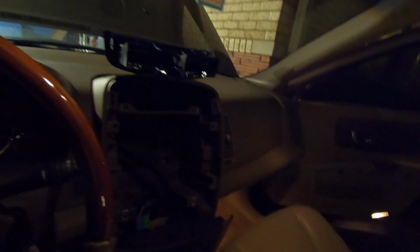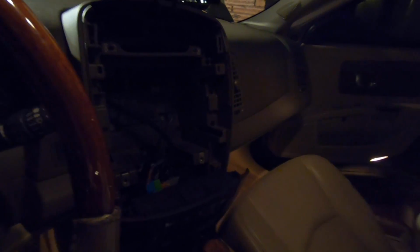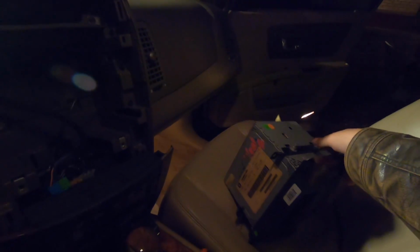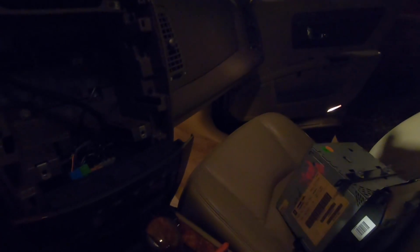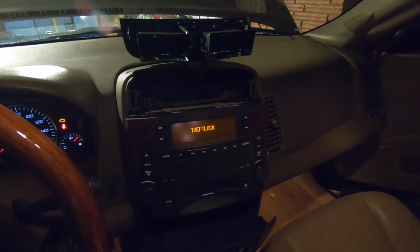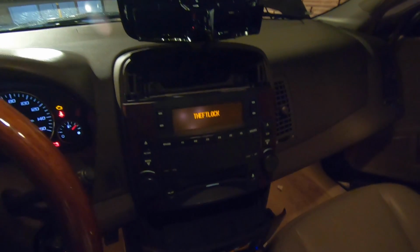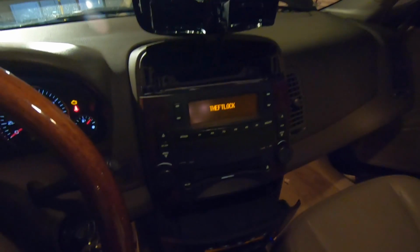Right now I'm just trying to make sure the radio works, and it looks like it should, I hope. We had to splice some wires back together here. I'm going to change out this whole tray in just a moment, but before we do that, I want to plug this radio in, and since it's just me, I'm going to have to turn the camera off and do this one on my own. Well, I kind of figured this is what was going to happen. Theft lock. Great.